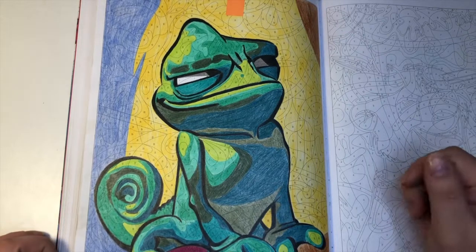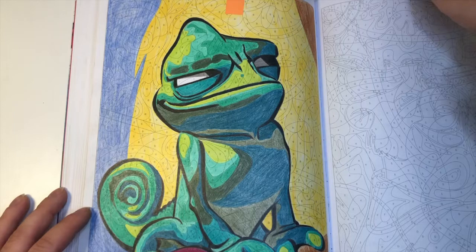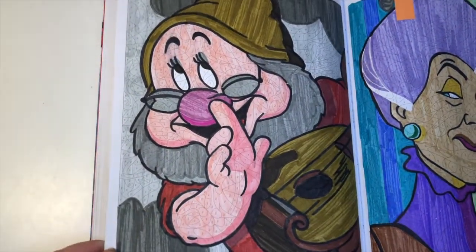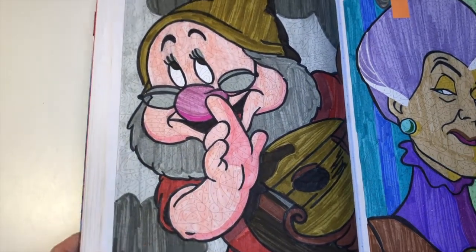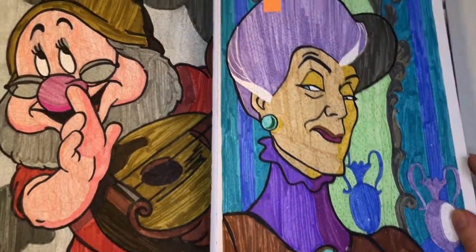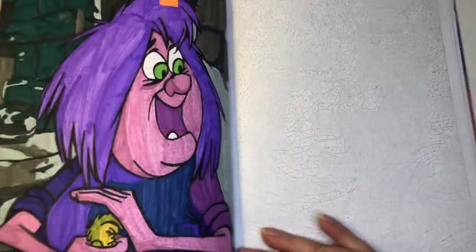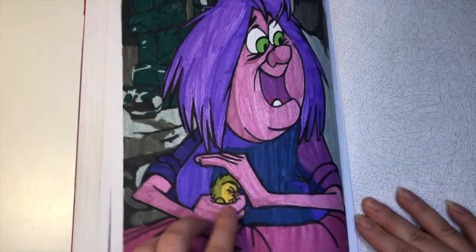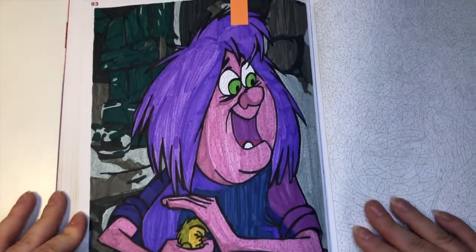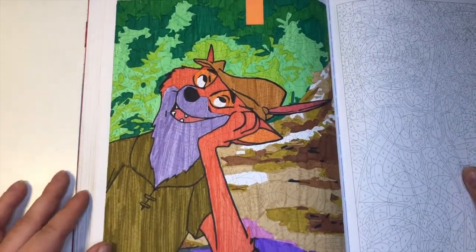Then, oh, another Rapunzel page. You can see a little Rapunzel shoulder down here. Okay, then is this Doc? Maybe Doc, not sure. Then the evil stepmom. She has her stink eye going. She's planning something. Then we have her. I don't think that chick's having a good time. Looks like she's getting plopped upside the head. And last but not least, there is Robin Hood.